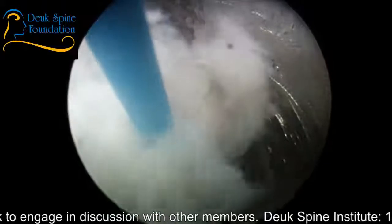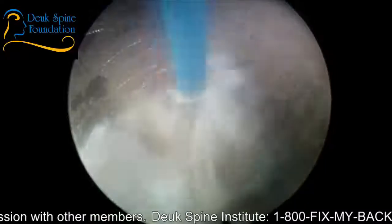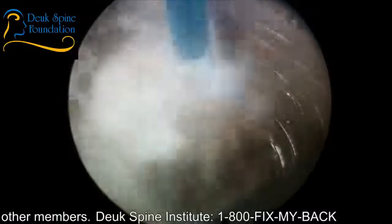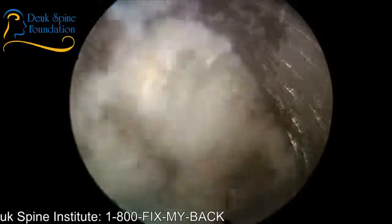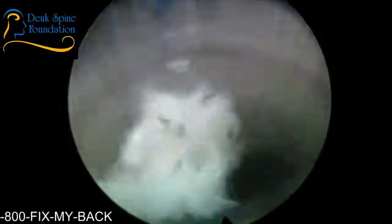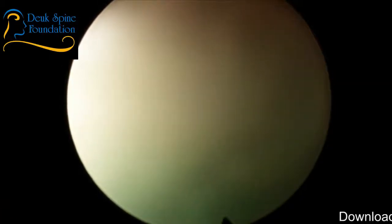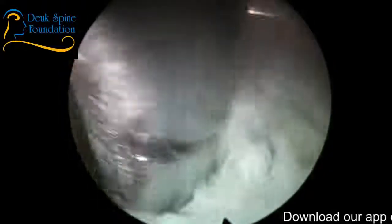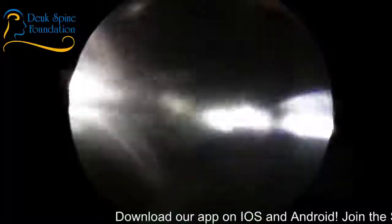Now this disc is not as blue because we waited a lot longer than normal, and a lot of the blue dye kind of disappeared. The blue dye doesn't stick around forever, it's just temporary. There's a big piece of herniation right there. Stand by. This would be a nice one to add to the collection. Missed it. Oh yeah, that's a biggie.